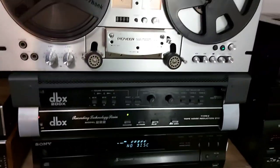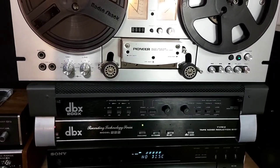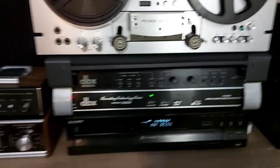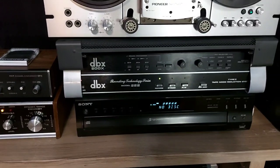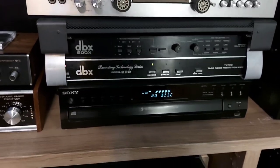Because on the reel to reel, you can hear a pause sometimes if you don't do it right. You can hear a click or something like that. So, anyways, it's not really my cup of tea having those little noises between songs. So I added a 5-disc player, which I found once again at a thrift store with a remote.